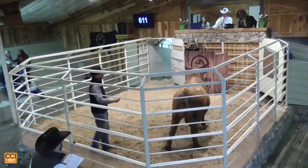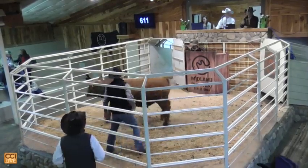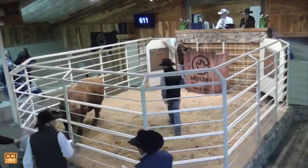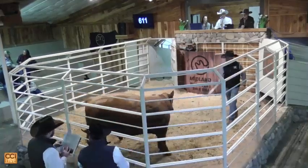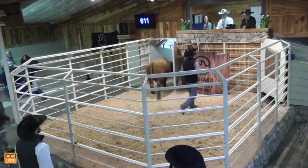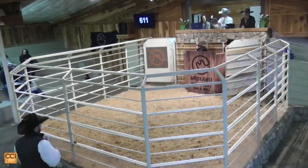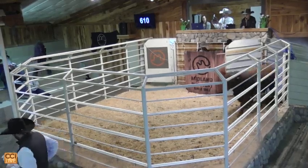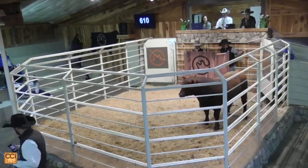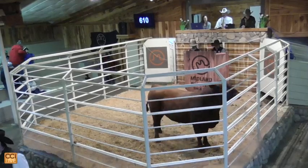Now we'll go to 6'10". Get out of here, bull. Oh boy, look here, go to 6'10", a Seneca. A negative birth, a low birth weight bull. He is a heifer bull.